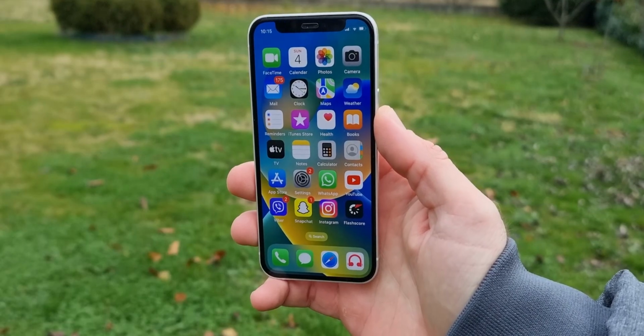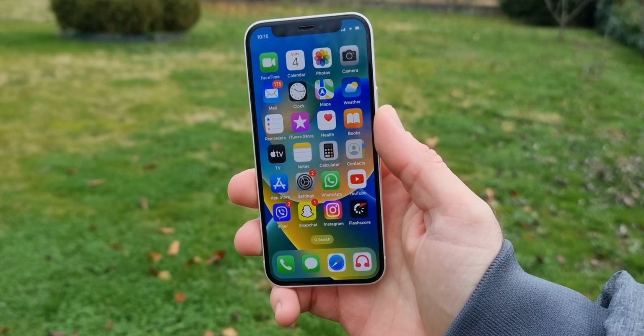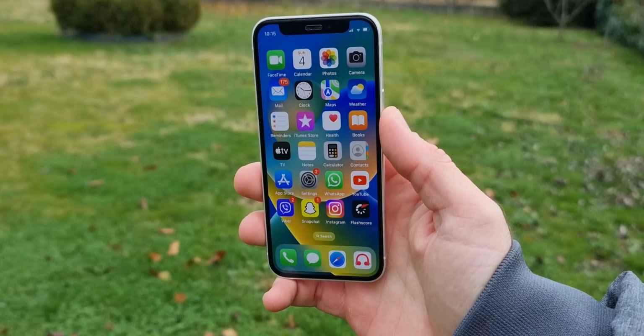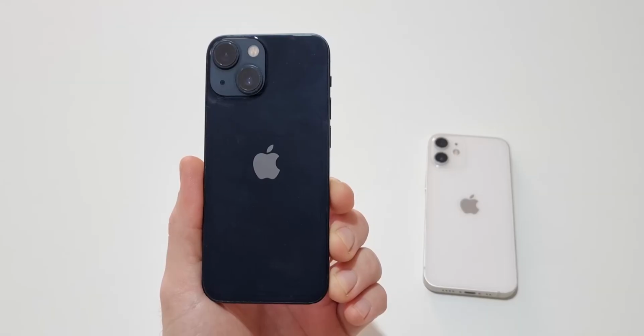Their similarities continue even with the software. Both devices run iOS 16 perfectly and both will get at least 3 more years of updates. The 13 mini, however, being newer, is more future-proof and will get updates longer.